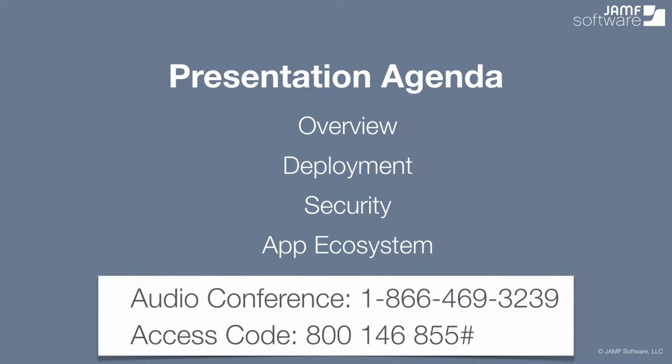So the presentation agenda today, we're going to frame up the conversation with an overview. We'll talk a little bit about deployment, security, and the app ecosystem.